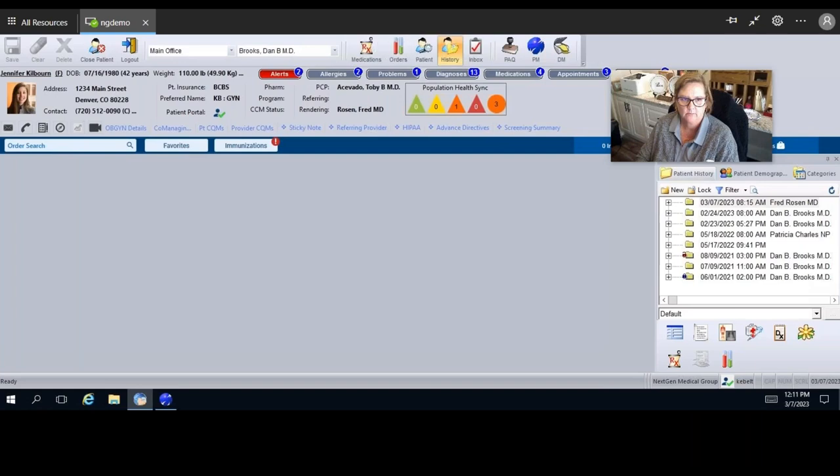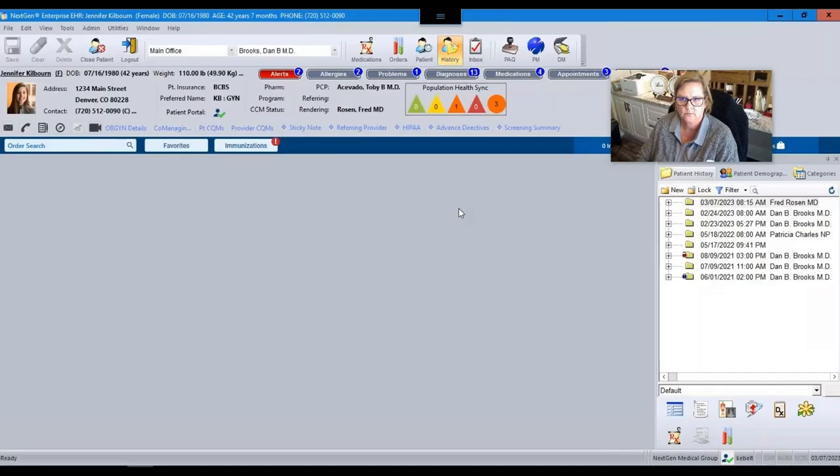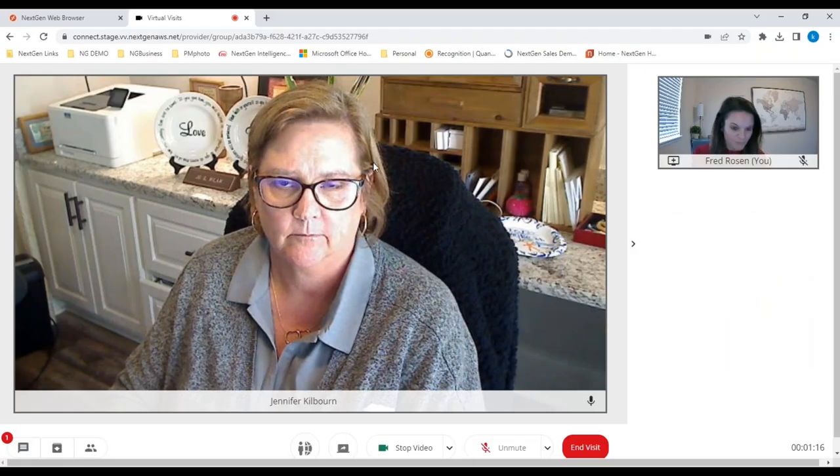So now I have the patient still in focus. I'm able to access the patient's record, view the patient chart. Perhaps I need to view any sort of lab results, imaging reports, but really this is for streamlined clinical documentation while still in that patient in focus during that virtual visit. The provider can easily say back to tab and navigate back to the virtual visit.